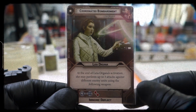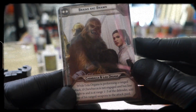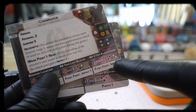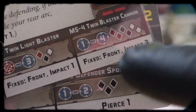The command cards I brought though were so much fun. Leia's Coordinated Bombardment is amazing, Log Traps is great and super thematic, and while I never got in the right spot, the Brains and Brawn card is crazy in this list. It has Leia shoot her own attack, but add one of Chewie's ranged attacks to her attack pool. Since Chewbacca is in the ATST, instead of shooting his bowcaster, that adds another 2 red, 2 black and 2 white dice for a total of 5 black dice, 2 red dice and 2 white dice, with Sharpshooter 2 from Leia.